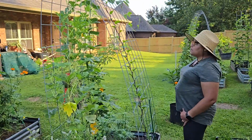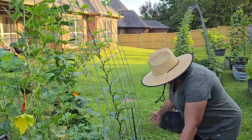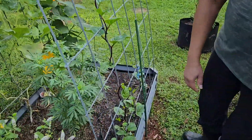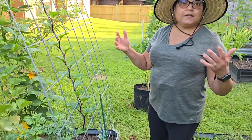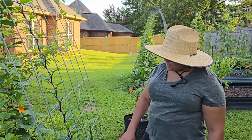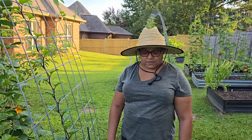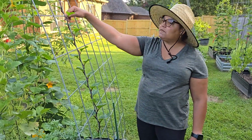Now this is something new I am growing. This is Malabar spinach. It's from Vietnam, and it likes the heat. And guess what we have in Mississippi? An abundance of heat. And so I do a lot of smoothies. I come out here and harvest the leaves and put them in my smoothies. And as you can see, it vines up.